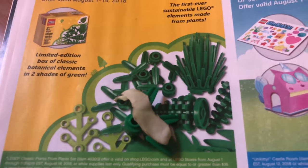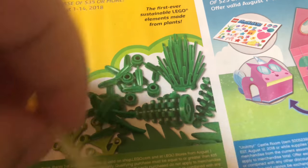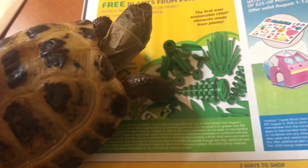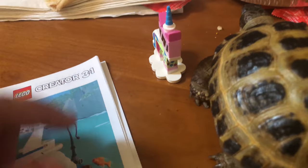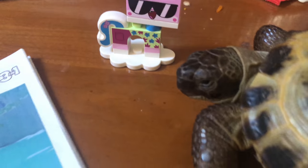These plant pieces right here, and my tortoise is right here, and he thinks these plant pieces are made out of real plants. Wait, why did I have this plant right here? He thinks it's real. Don't eat those plants. They're plastic, and they're not sugar cane anymore. Current day review here, little tortoise. No, you're hanging out with Unikitty right here. Hey, you two guys should hang out. I mean, guys and girl should hang out together.